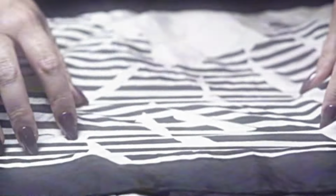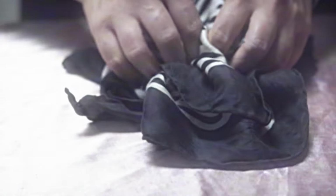You might think, oh, it's just a black and white pattern scarf. Wrong. It is a lion's face. How cool is that? Now, I don't think folks are actually going to see that it's a lion's face because you'll have it tied up, tied over your head.